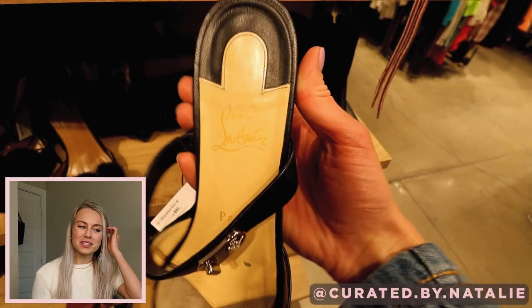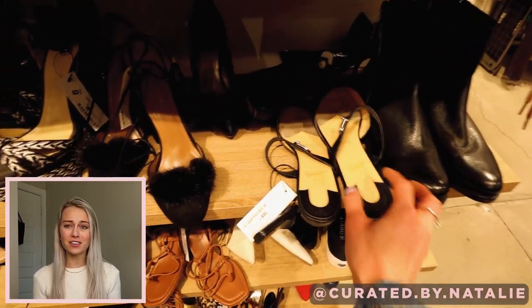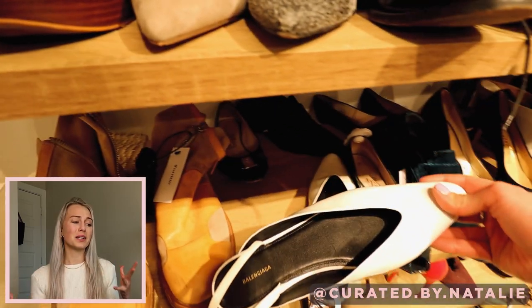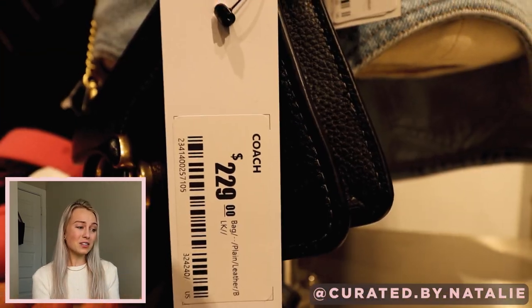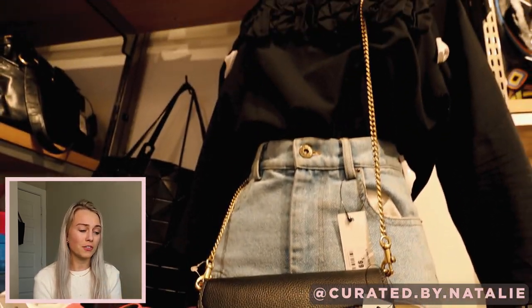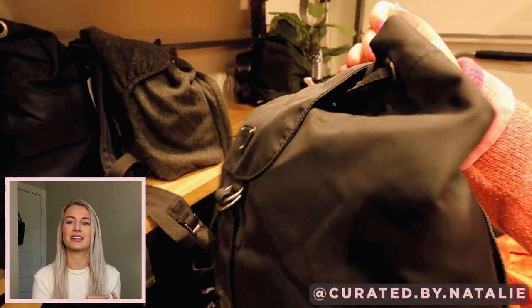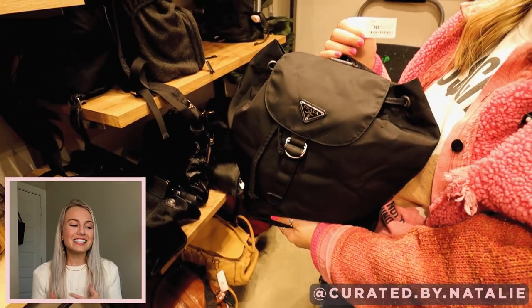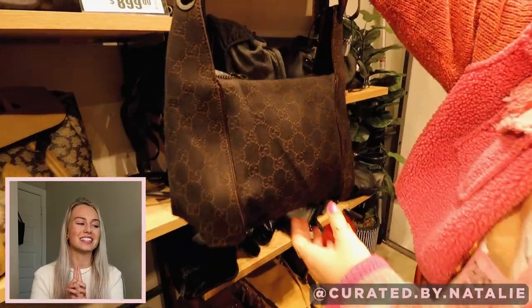And look at these Louboutins. They are really nice. $200, they retail for $700. I feel like that's a really fair price. Some Balenciagas, really just amazing. Like, this is a good deal. It was like new, a Coach Tabby bag. That retails for $450. A Prada backpack. This was really cute. I feel like if we would have gone here later in the trip, we may have splurged and bought a designer bag. I know that's kind of on my thrift list, is to get a nice designer bag, but I haven't pulled the trigger on one yet, but soon.